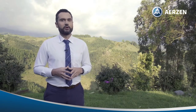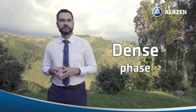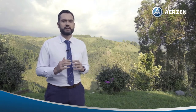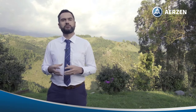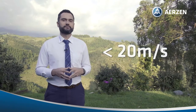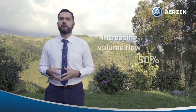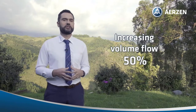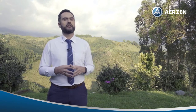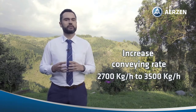As mentioned before, for the type of material and density, the most common conveying method is dense phase, which basically means that the material travels at a slower speed, in general lower than 20 meters per second, on the bottom of the pipe from one point to another. The pipe diameter was an important restriction to the project. However, by increasing the volume flow by 50% and the pressure capacity 15%, we were able to increase line conveying capacity from 2,700 kilograms per hour to 3,500 kilograms per hour.